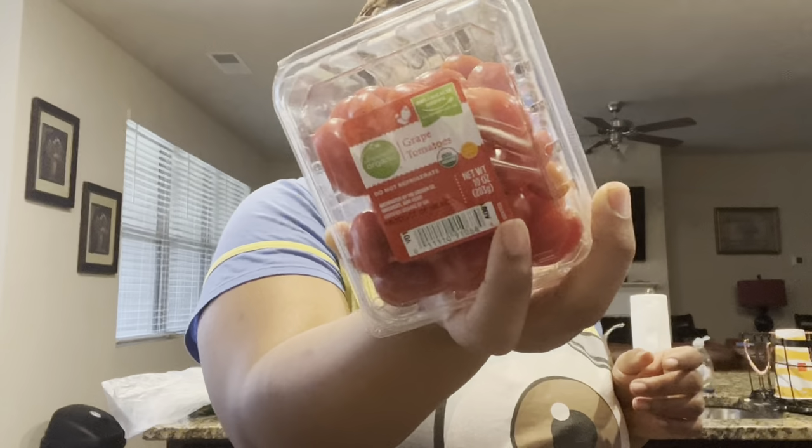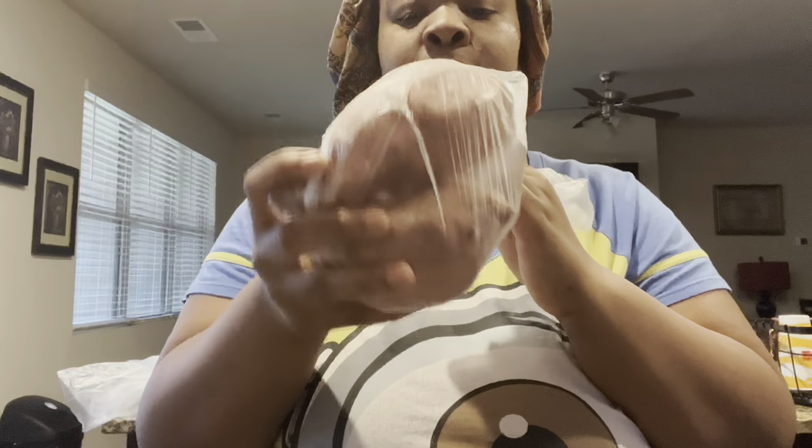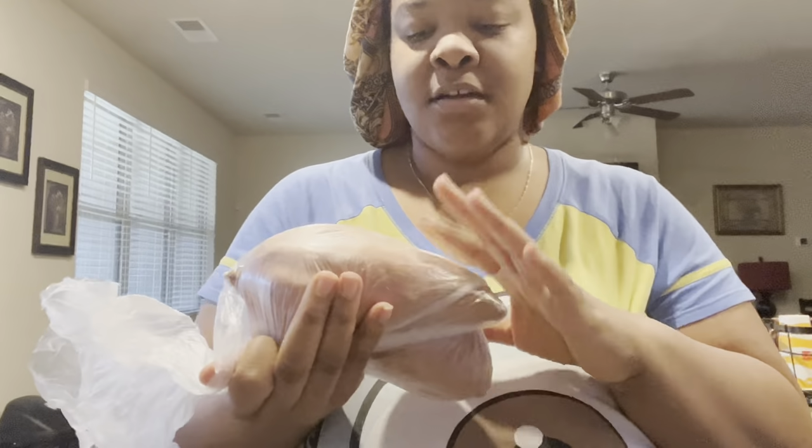I got some little grape tomatoes for a dish I want to make within the next couple of weeks. I need that, and also for salads, because I need tomatoes in my salad. It don't feel like a real salad unless there's tomatoes in it. Also got some sweet potatoes. These are one of my favorite carb sources to eat. I just throw them in the oven for like 35 minutes on 400, and they taste real, real, real, real good.